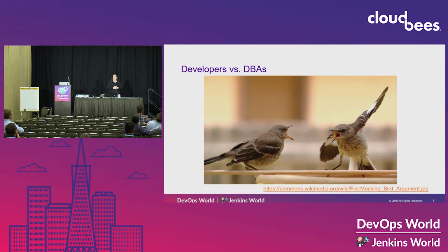How many people in the room are developers? Okay, and how many are DBAs? Oh, not too many, okay. So hopefully we can break down those silos and work together more.